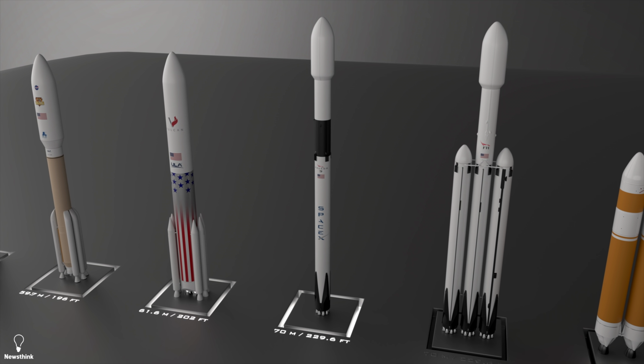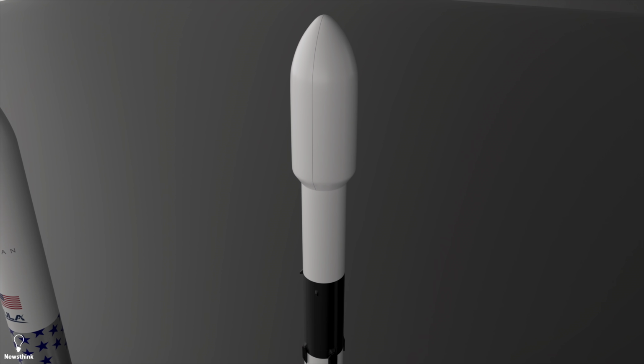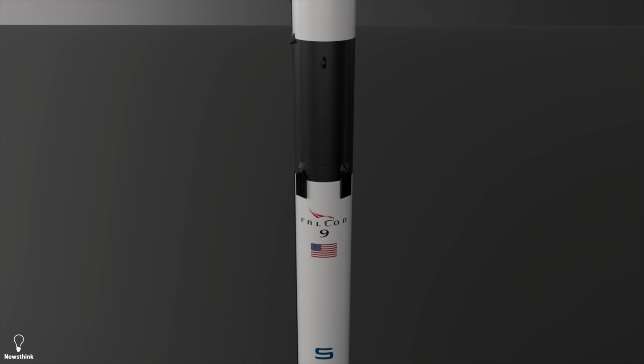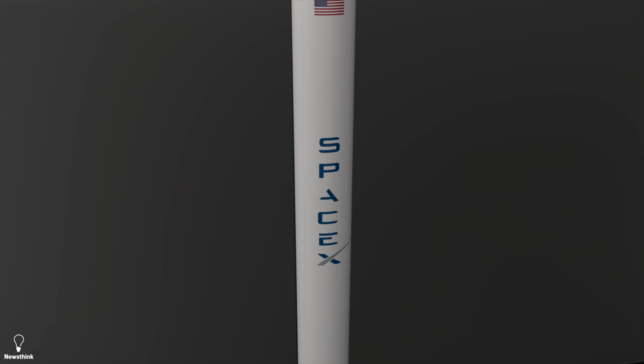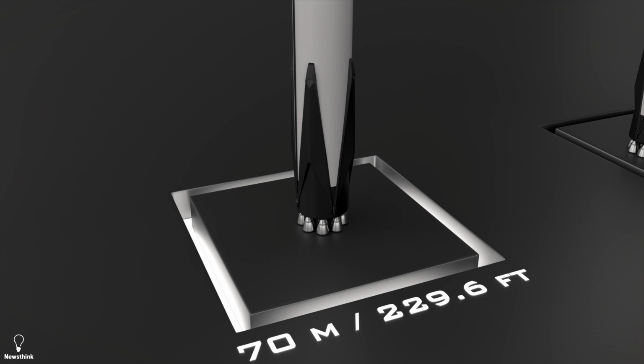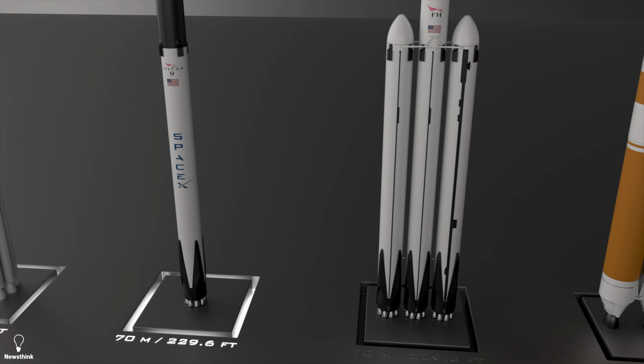SpaceX's well-known rocket has already flown into orbit more than 100 times, carrying astronauts to the International Space Station and launching satellites for a new internet service called Starlink. The Falcon 9 gets its name from the 9 Merlin engines that power the first stage. Sticking 3 of the first-stage boosters together creates the Falcon Heavy. A heavy lift vehicle means it's very powerful.